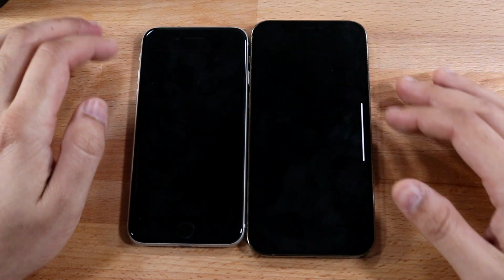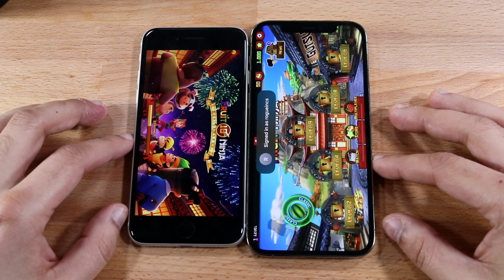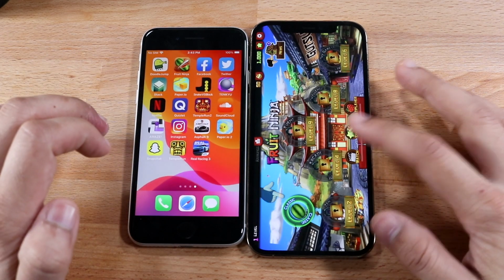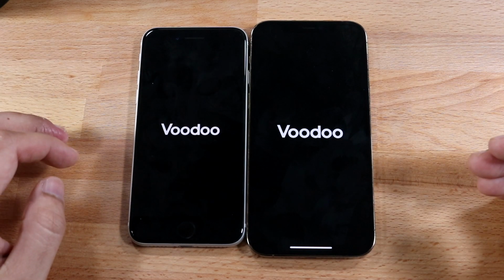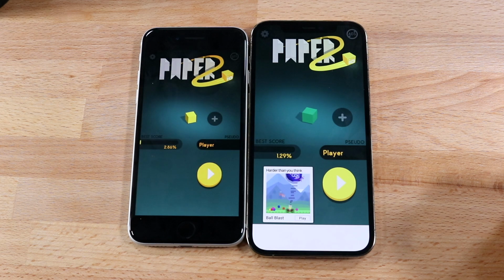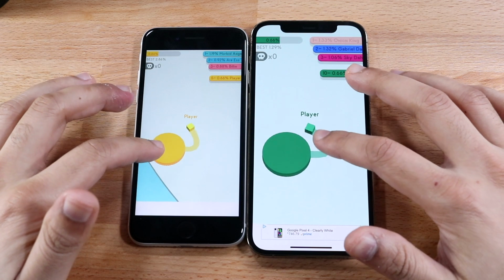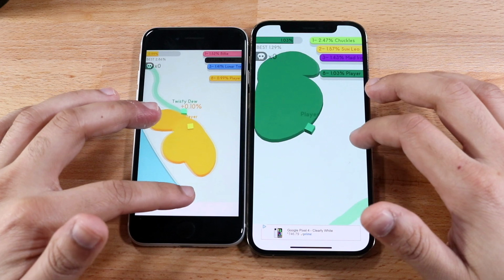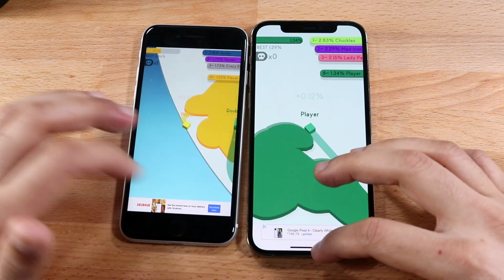We can do Fruit Ninja. 3, 2, 1. Now, both these phones are probably not going to be able to open it properly, I'm going to tell you right now. And I could be lying. This one does have a little bit of a different layout. It just recently got an update, so I may have to start using a different app. We can do Paper.io 2. 3, 2, 1. And you can see here again, the iPhone 12 Pro was the faster one, iPhone SE2 a little bit behind, not a crazy big deal. In terms of performance though, they look about the same. I can't really tell. Maybe actually the iPhone SE2 looks a little bit smoother, and maybe that's because of the low resolution display, I don't know.